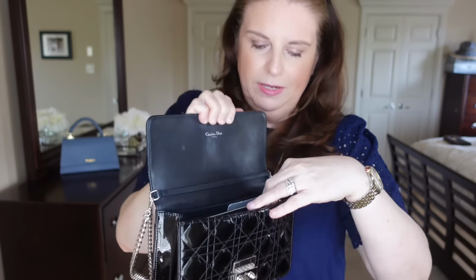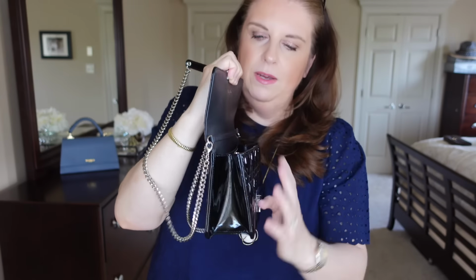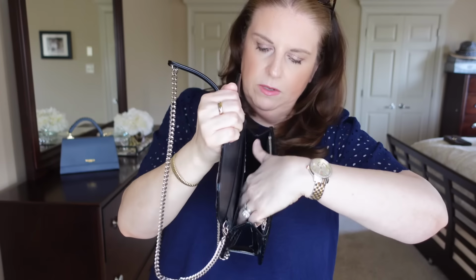It's kind of a wallet on chain, you know, like from Chanel. There is a zipper compartment. What do I have in here? There's a little zipper compartment in here, and it fits quite a bit, because you can tell there's at least about 2 inches of space, and it's all leather lined.